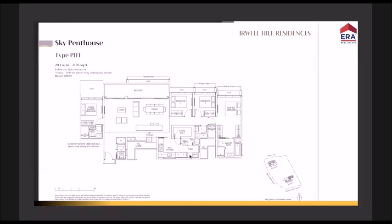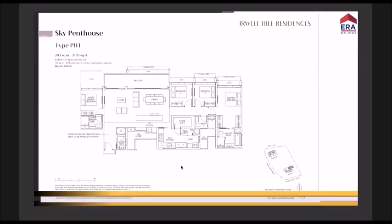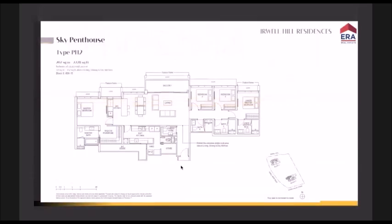Very efficient layout for those who want a good size kitchen, dry kitchen, additional store over to here. We have two fridges as well. So this is the layout for the client. Okay. Next, we will come over to the penthouse two.